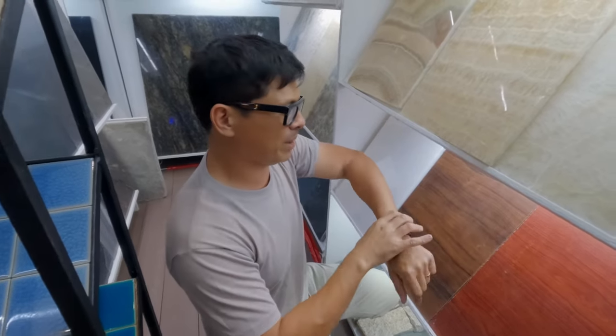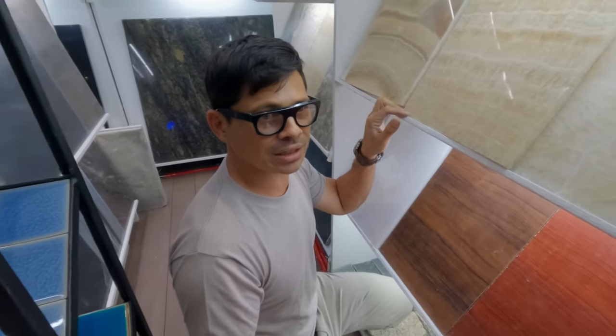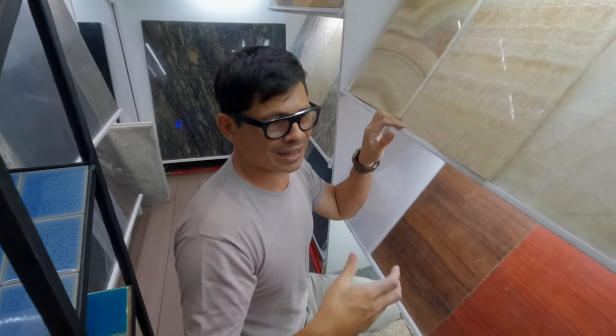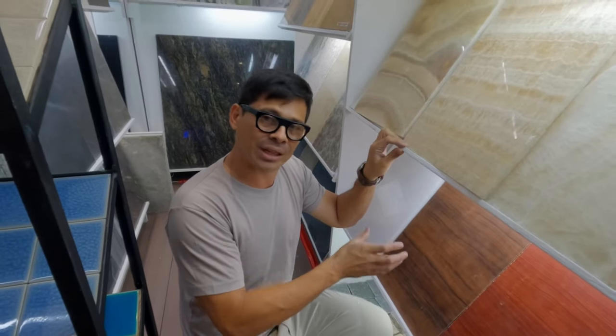It's just like a watch. You ask, why is a Seiko only 10,000, but a Rolex is 1 million, then a Piaget is like 5 million, then an RM is 50 million? That's the way it is with marble also. You can get 3,000, 4,000, 5,000, 7,000, 25,000, 50,000. It all depends on the rarity and the clarity.